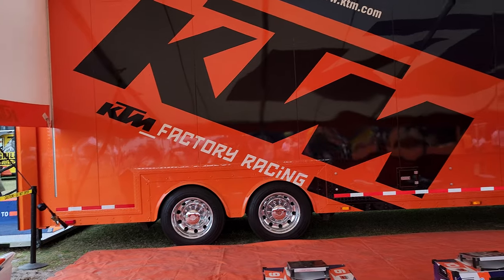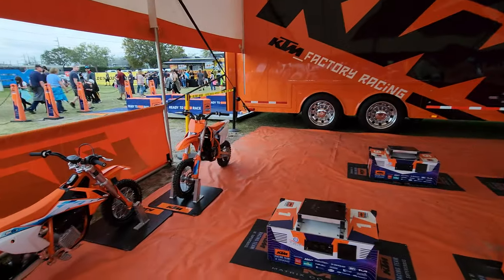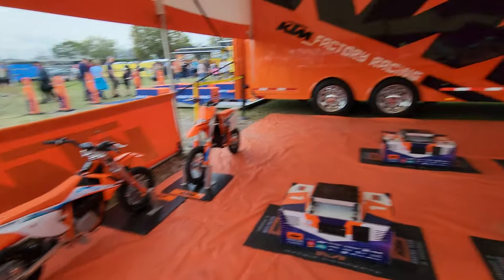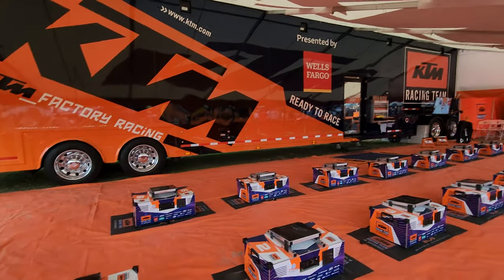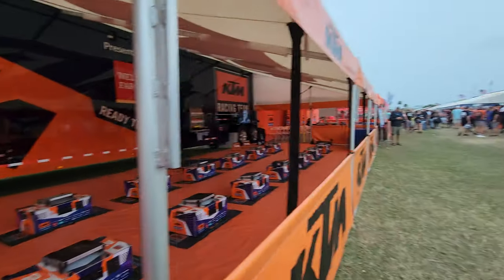It's the KTM rig that's dedicated to the kids here. That's what all these stands are for, the little electric KTMs. I guess they call it the KTM Futures race. Very cool to see the kids getting their chance here.